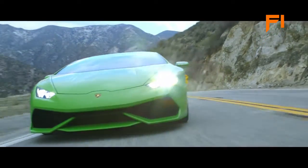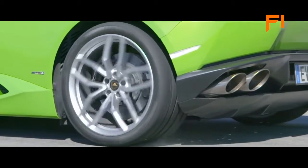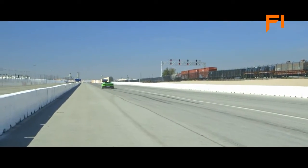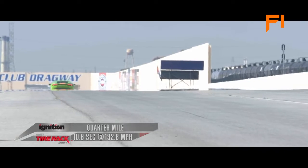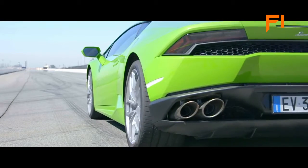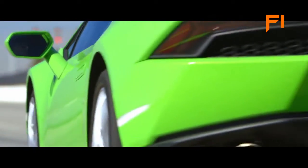Speaking of knockouts, we got to talk about performance. The Huracan can hit 60 miles an hour in 2.8 seconds. Extremely quick for a naturally aspirated car. This Lamborghini's quarter-mile time is ridiculous: 10.6 seconds at 132.8 miles per hour. That quarter-mile time means not only is this faster than a GT-R, a Nismo GT-R, this is the quickest accelerating naturally aspirated car we've ever tested.